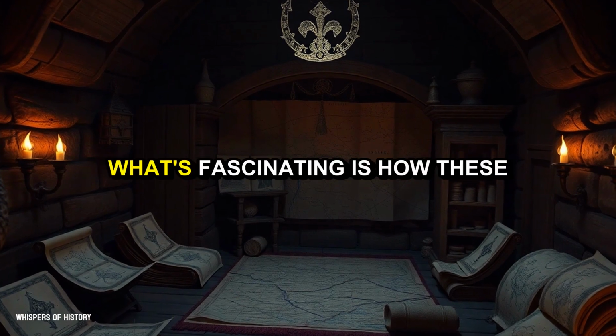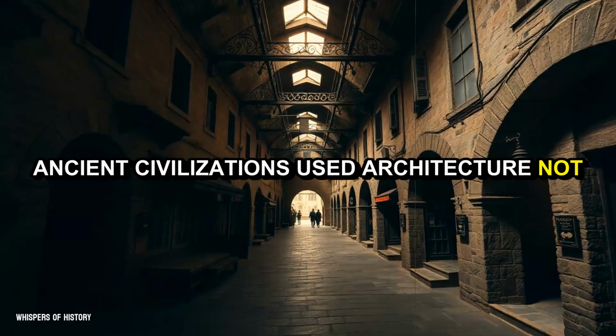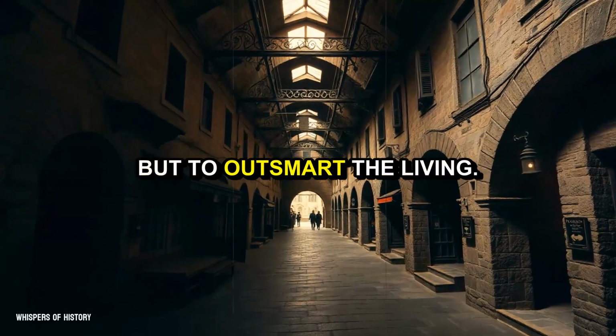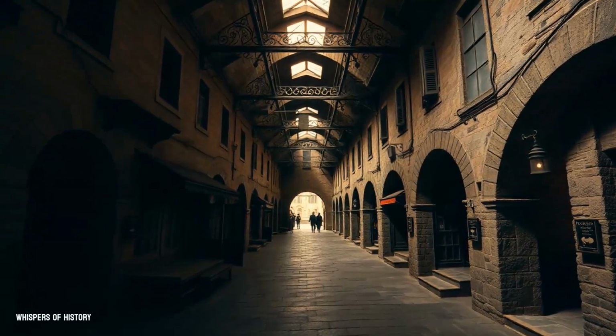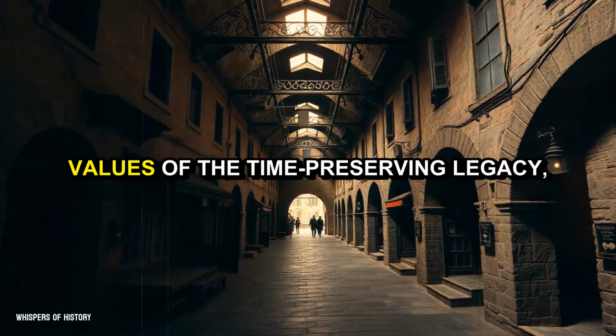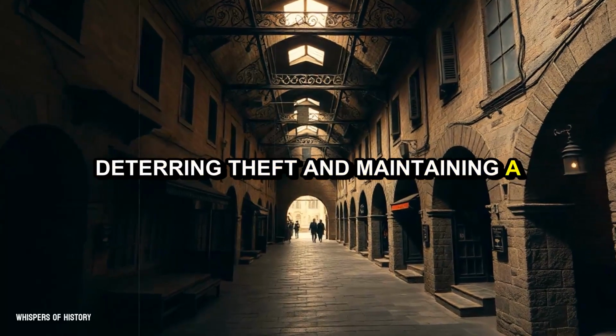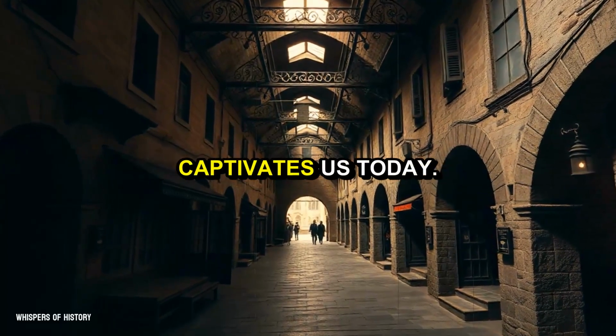uncover them. What's fascinating is how these ancient civilizations used architecture not just to honor the dead but to outsmart the living. The ingenuity behind these hidden spaces speaks volumes about the values of the time, preserving legacy, deterring theft, and maintaining a sense of mystery that still captivates us today.